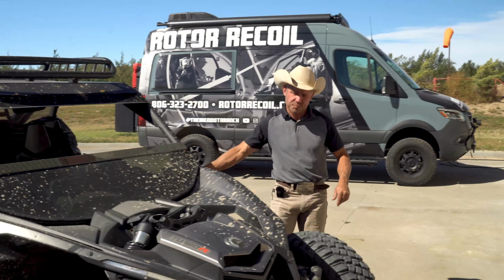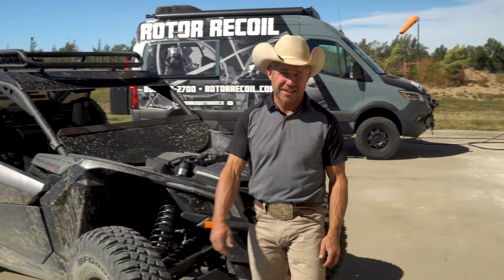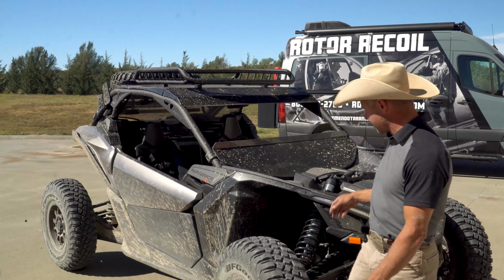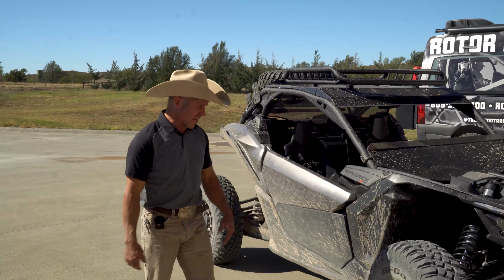So we're done painting targets. So you see, it's like my little racetrack. It's just 50 miles long. Go around paint targets with the Can-Am. This is a Can-Am Maverick 3X. It's got the turbo, 175 horses.